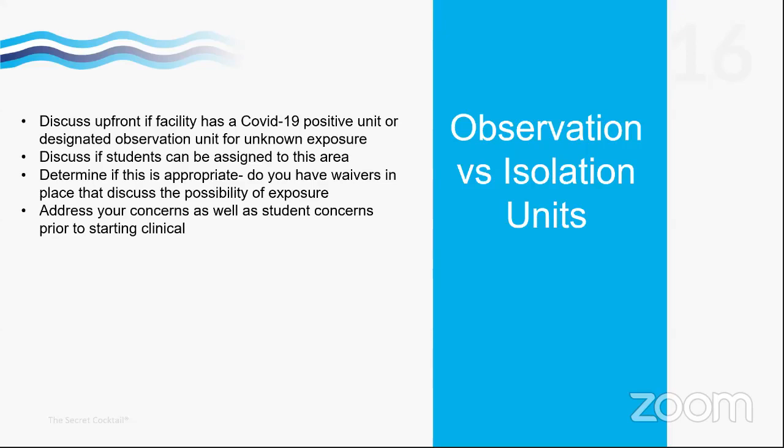Again, if your students are working this area, make sure that you have waivers in place beforehand. Also address all of their concerns prior to starting clinical. I've seen it with my own eyes, heard it with my own ears, students having a huge meltdown in the hallway: "I have immunocompromised loved ones and you got me here on a COVID unit." And it's not a good look. So work through all of those issues prior to getting into clinical so that there are no huge blow-ups at the facility that you fought so hard to get clinicals at, and here it is, the students saying they can't work it, they're not working it. So make sure you have all that taken care of beforehand.